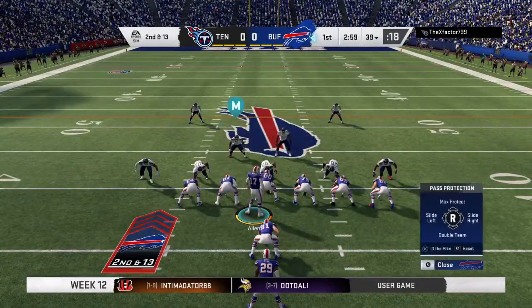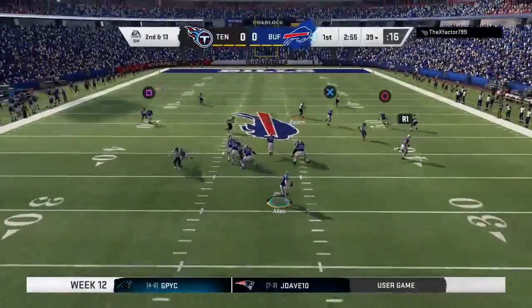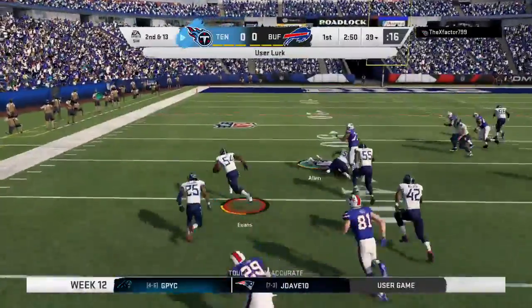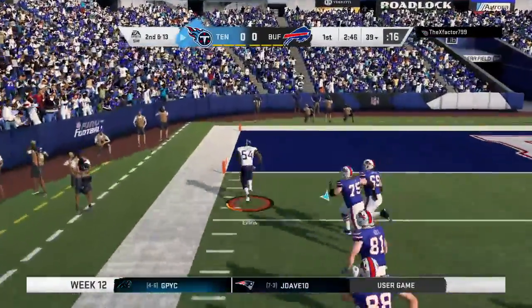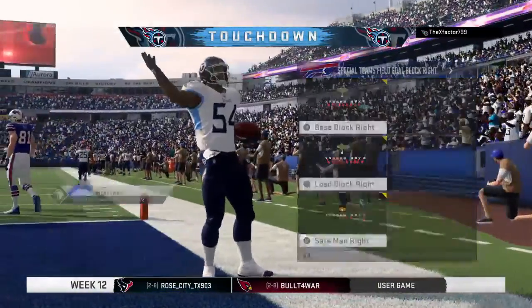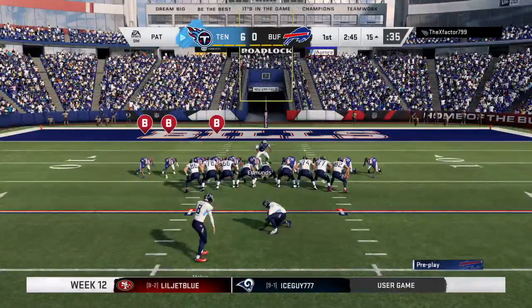A 3-yard loss to start the drive. They'll look to make that up and then some on 2nd and 13. They'll roll him out right. Into heavy traffic, and it's intercepted. He's picked off near his own 48. But he's free going down the left side. It's a foot race. And he's going to score. It's a Titans touchdown. Short throw, pick six right there.